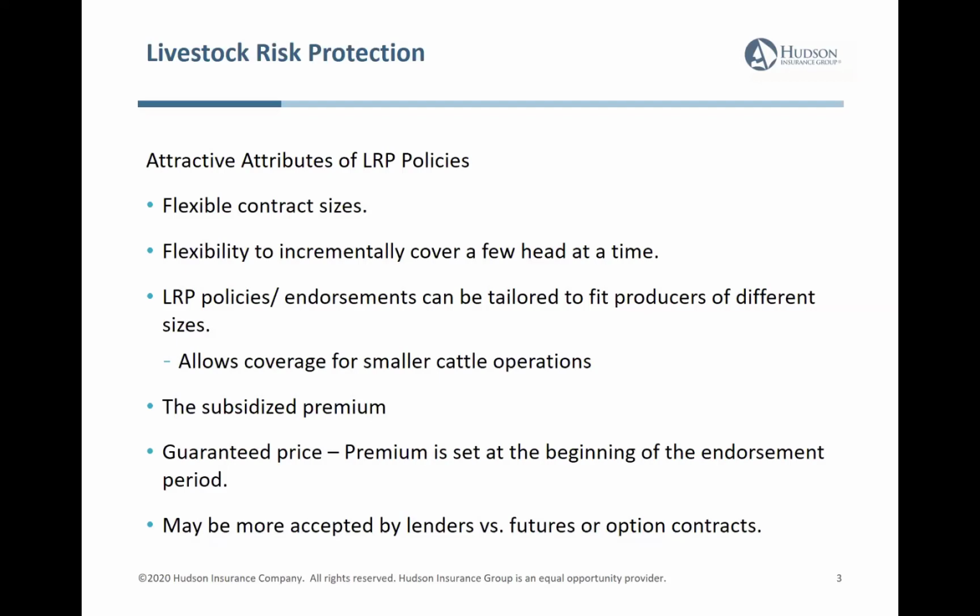And for those that may have operating loans or something like that, insurance has that flexibility where we can do assignment of indemnities. So a lender may look more favorably if you have insurance on your herd, if you're trying to get a loan or something like that, versus the futures options contracts, which are a little bit riskier.